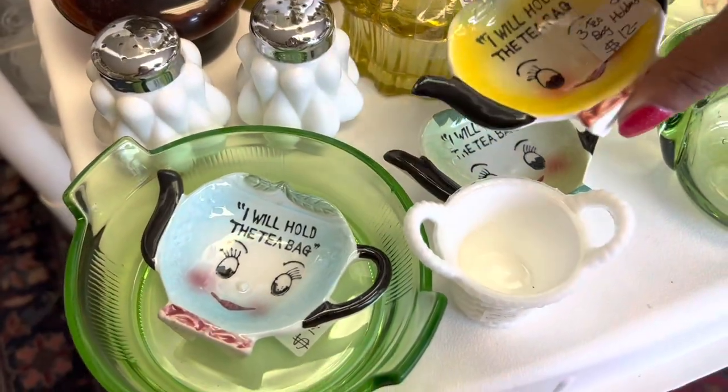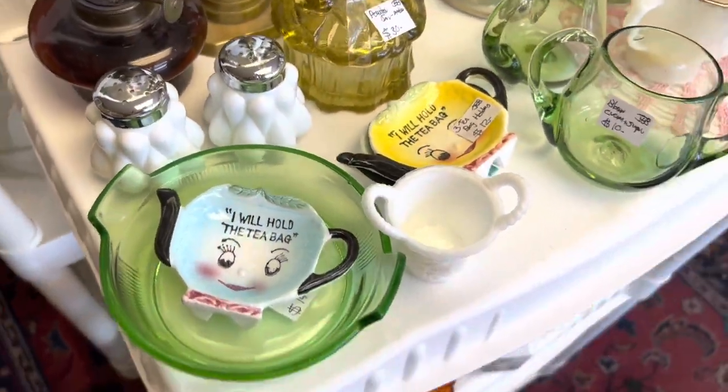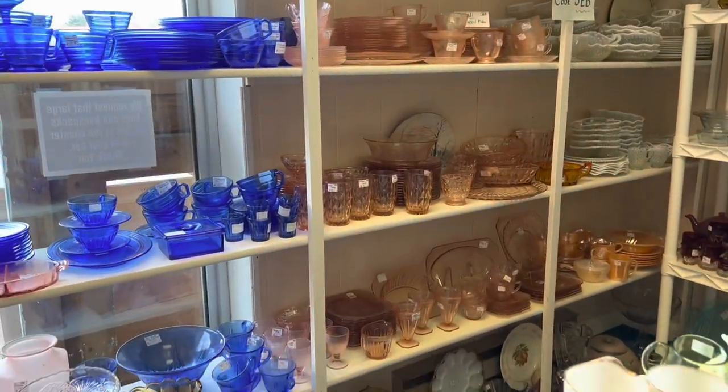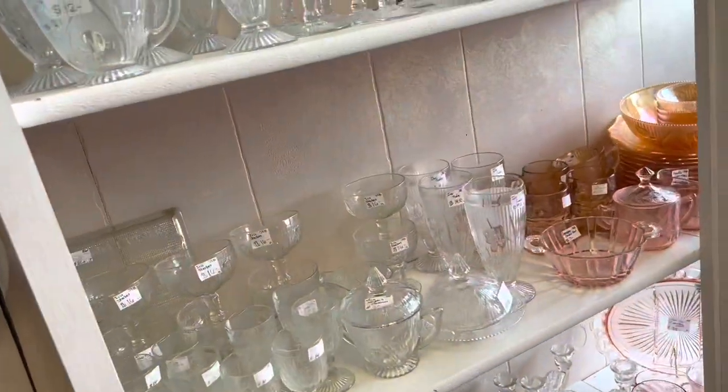I just had 4 of these and I sold them as a set for, I think, $21. So much Depression glass. Everyone keeps talking about how Depression glass is making a comeback. I don't know if that's true because I don't follow it, because quite frankly, it's not my thing.